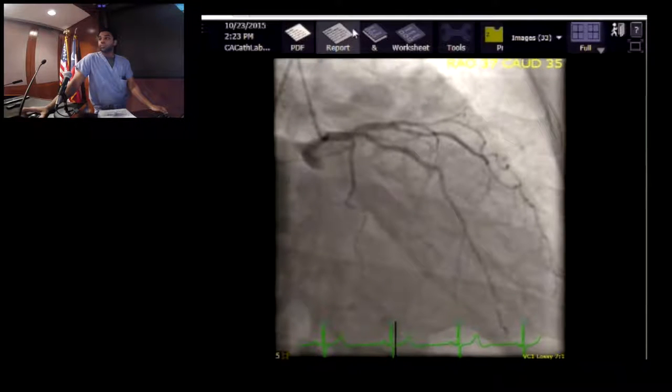Can you tell everybody how FFR is done? Have you done one? Have you seen one? I think I've probably done one, maybe seen one. So FFR is done with pressure catheters, where you compare the pressure distal to your stenosis with the mean aortic pressure.